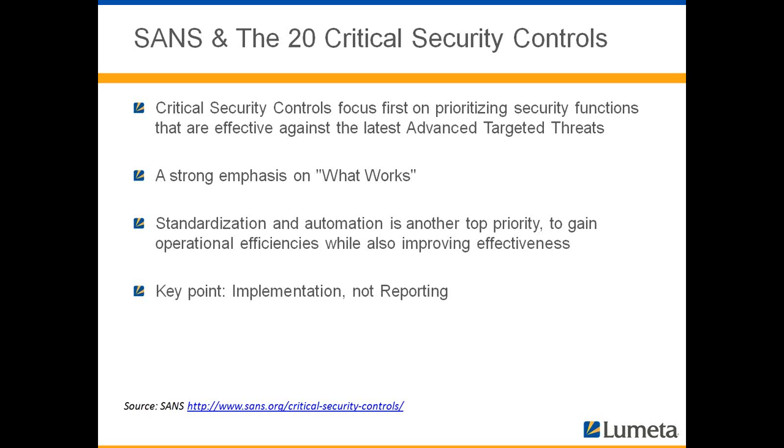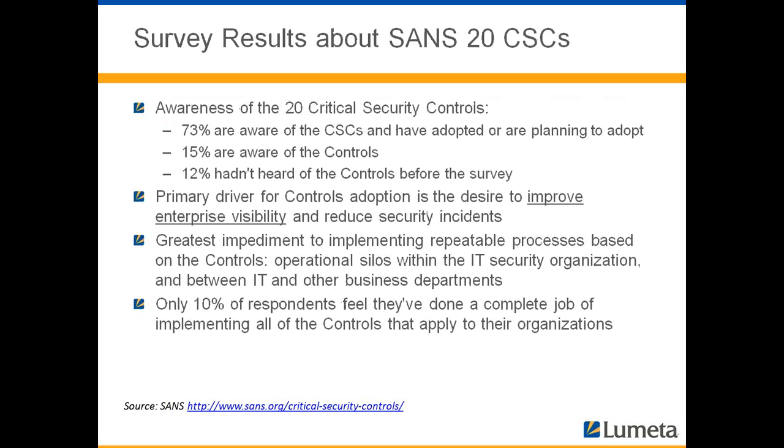Standardization and automation were another top priority of this effort in order to gain operational efficiencies while also improving the effectiveness of the overall program. A key takeaway of this effort is that it is about implementation, not about reporting. It's about doing, not showing a paper-based compliance.